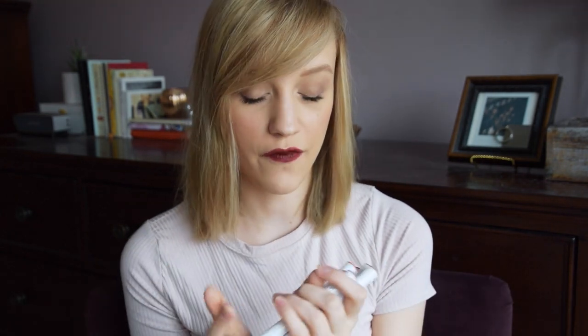And I went for, I'm missing one. I went for a few nude colors, 2 red colors, and 1 dark burgundy color. So I really wanted to try the range of different things, and I kind of went out of my comfort zone with a couple of these.